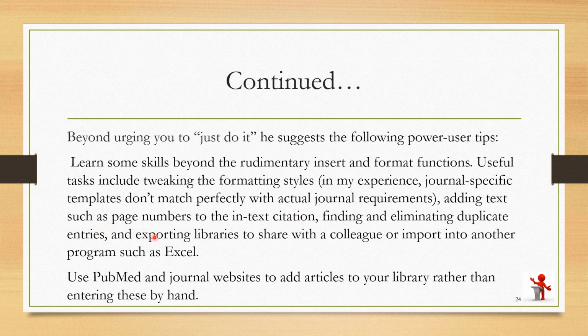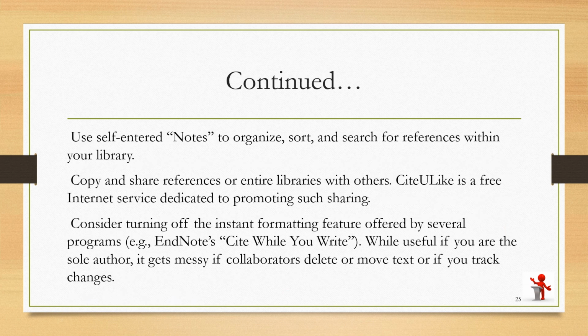Adding text such as page numbers to the in-text citation, finding and eliminating duplicate entries, and exporting libraries to share with a colleague or import into another program such as Excel. Use PubMed and journal websites to add articles to your library rather than entering these by hand. Use self-entered notes to organize, sort, and search for references within your library.